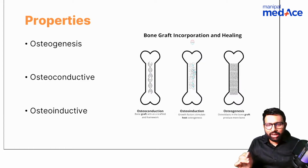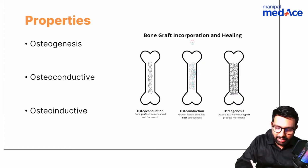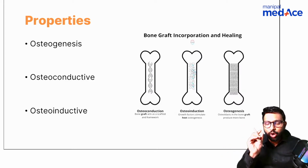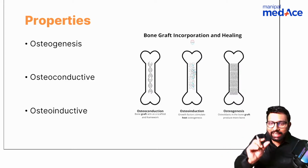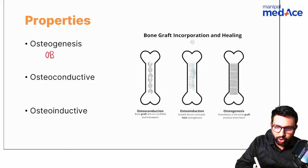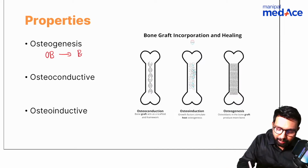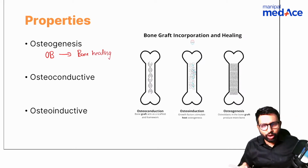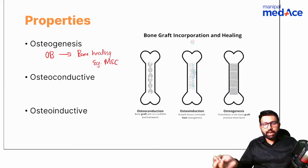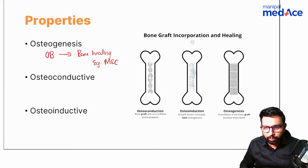Okay, so what are these properties? Osteogenesis means that this graft or the substitute that you use should have osteoblasts in them so that it can directly promote bone healing. So osteogenesis is when there are osteoblasts which will directly promote bone healing. We don't have a lot of components like that. The only example is mesenchymal stem cells, which can convert to osteoblasts and promote bone healing.